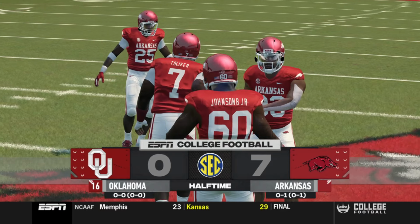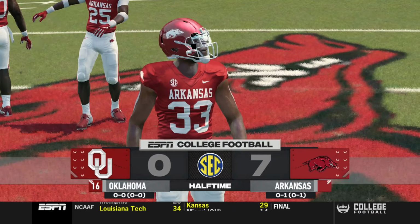Great first half of action, and we're hoping for more of the same. 7-0, Razorbacks.